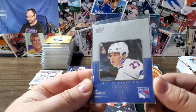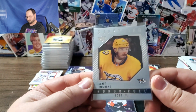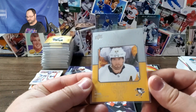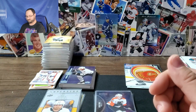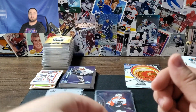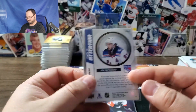Some honor roll, superstar honor roll card here. Let's get going here. Another honor roll. Matt Duchene. Yeah, we're starting to see stuff that we've gotten quite a bit already. So hoping, well, I guess we'll see what else is in here, because this was a very shocking parcel. Oh, look at that. Center of attention. It's a Benajad. A bit of a change up there.